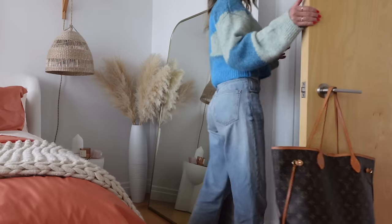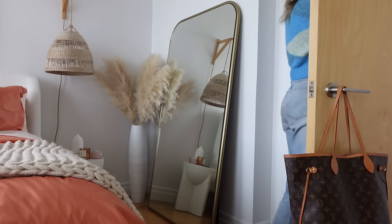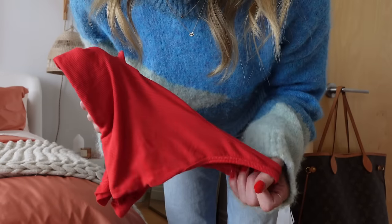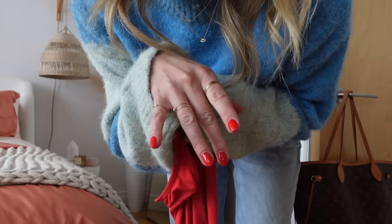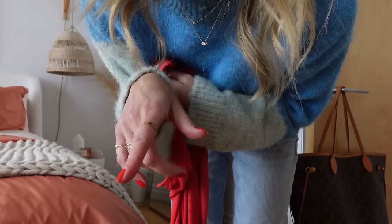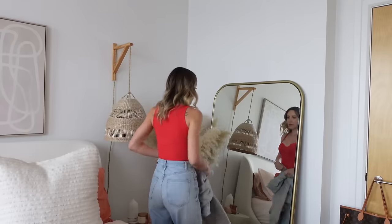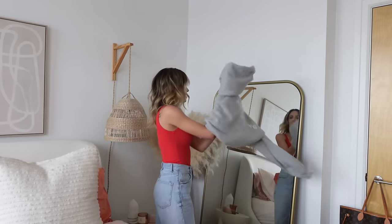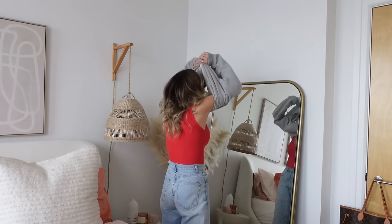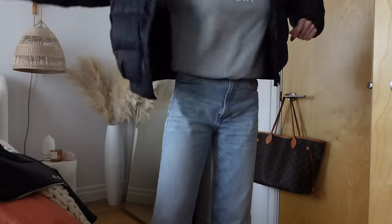As of right now, I am going to do a little quick change because it is Super Bowl Sunday, and we are going to a little spot in the East Village with some of our friends to go and watch the game. And I've decided to wear red, which is no accident because both teams are red, the Chiefs and the 49ers. And yeah, I feel like this is a pretty neutral color to wear. I think I'll just do my little red tank, maybe my Anine Bing sweatshirt over the top. I feel like a puffer jacket is a safer bet.